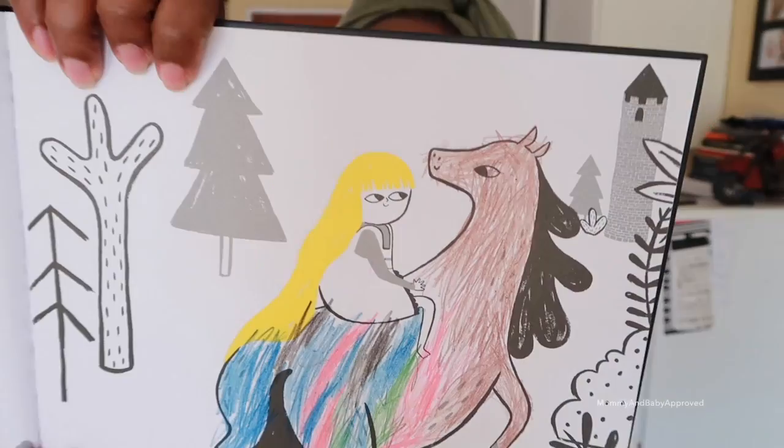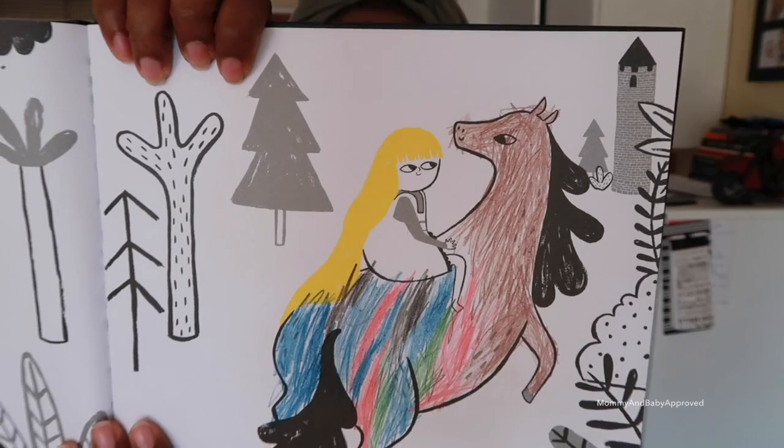I don't know if you guys can see that, but homegirl has been doing a ton of coloring in this book, and she really enjoys that, and I enjoy that about it too.